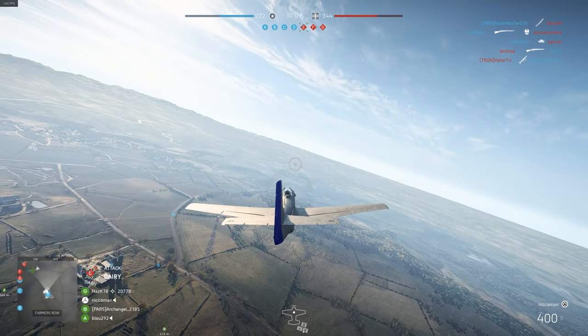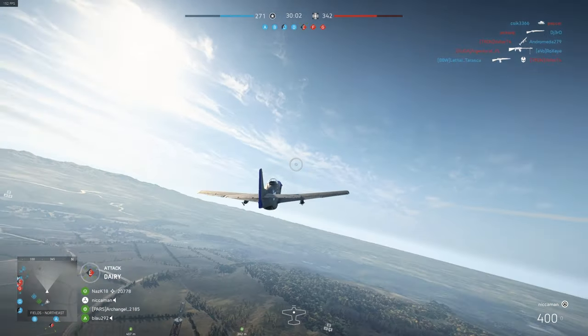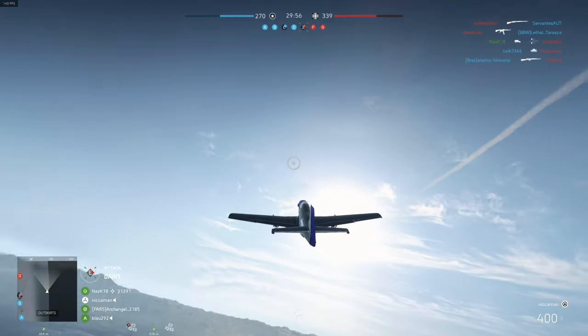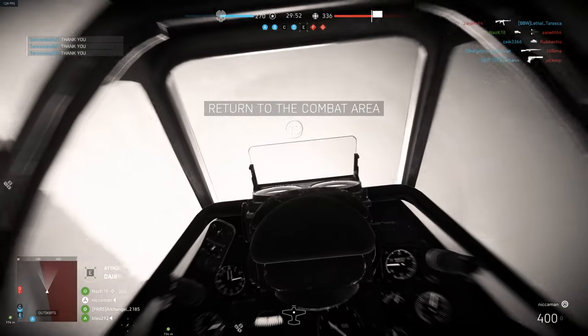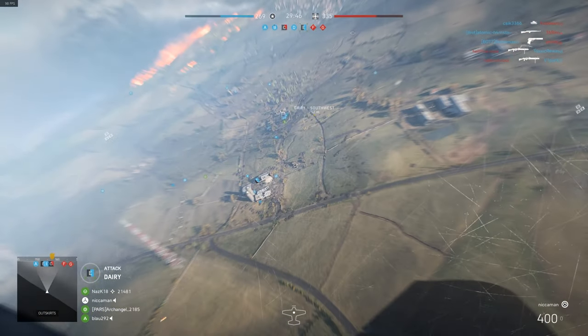I can't remember which variant exactly, but it's got something very special that really suits this map really nicely, and it's the high altitude package. If you don't know, this map is notorious for having the lowest flight ceiling. Look, I'm stalling already. Hold on, I'll be stalling any second now. Oh no, don't stall out of the combat area. I'm just trying to demonstrate this to you guys. Yeah, see, I'm stalling now, and look how high I am.